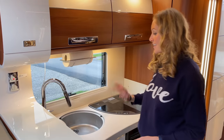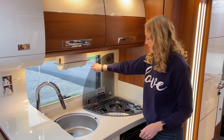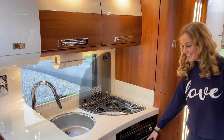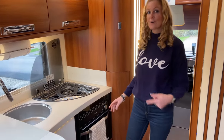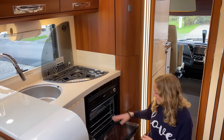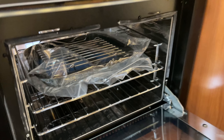Wash around your sink, perfect. And then your three stove gas hob. And then we've also got an oven. We missed an oven, so it's great. We haven't actually used this because it's still got all the plastic on it because they've not used it at all. I didn't want to be the first ones. But yeah, look at this lovely clean oven. And it's actually quite a good size in there as well.